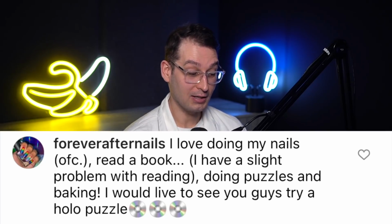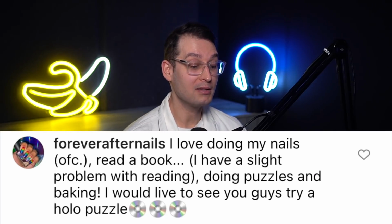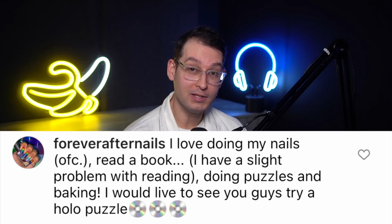From Forever After Nails: I love doing my nails, reading a book, doing puzzles, and baking. I would love to see you guys try a hollow puzzle. So I bought one.